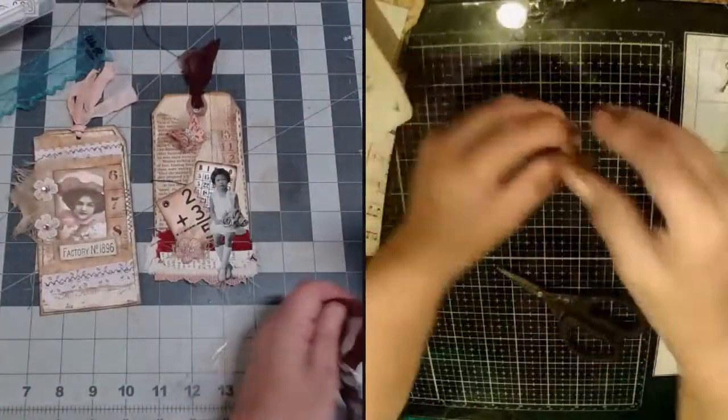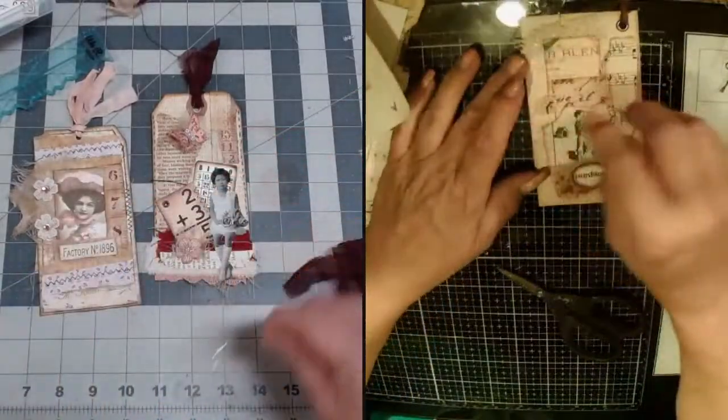All right. Wow. There. Now I'm going to glue this on here.